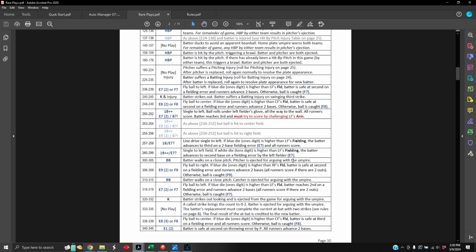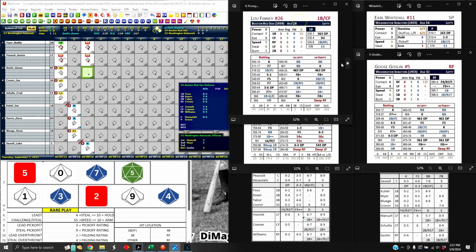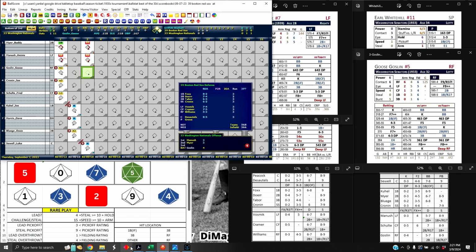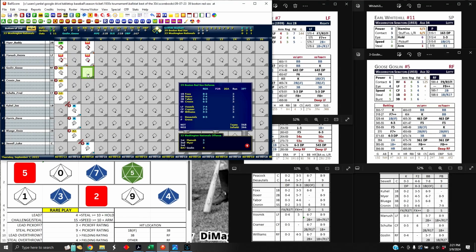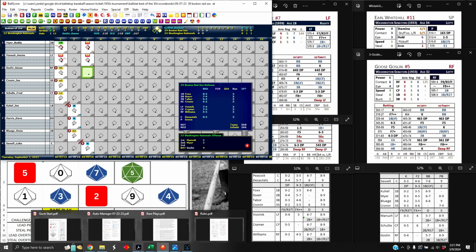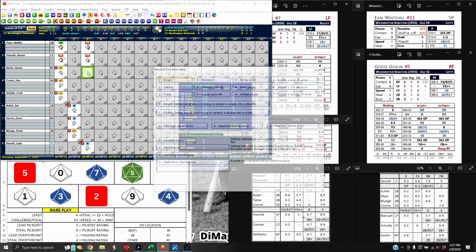Could be a fielding error here if the white die is higher than the fielding rating of the left fielder. So the left fielder is Vosmick. I'm actually going to look at his card here. There's Vosmick. The white die is a 0, so we don't have to worry, or excuse me, it's a 9. That is going to be higher. So single 2 with 2 pluses means a single 2 bases. And then he's going to take second on the error. Batter advances to second on a fielding error. So we're going to have a single 2 bases to start things off.